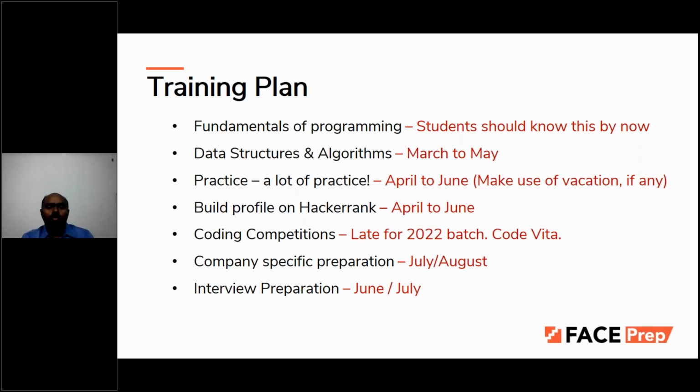I think what would be good for them is this: if you've already done data structures and algorithms basic training, then you can focus on practicing and building a profile. But if that is not done, then I think you should focus on first completing the training as early as possible, and then getting students to practice a lot of questions, right?